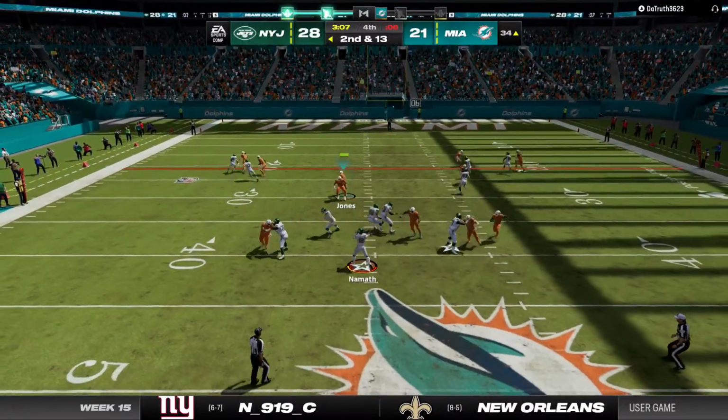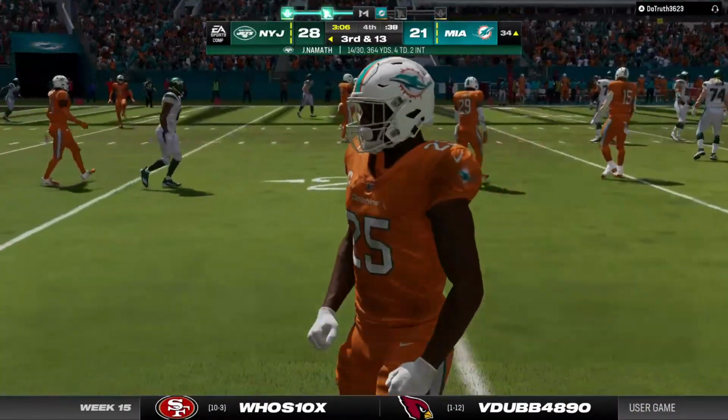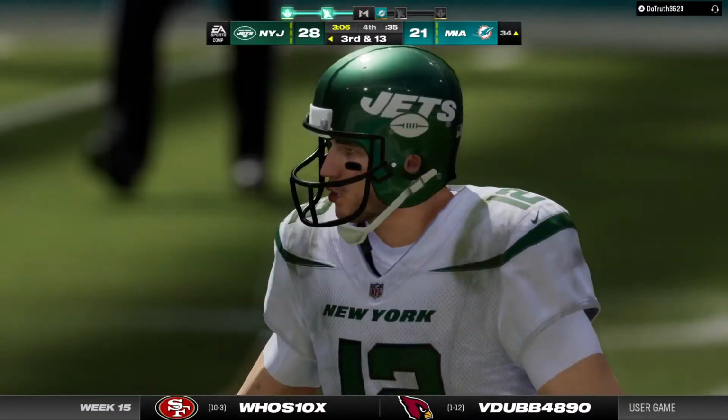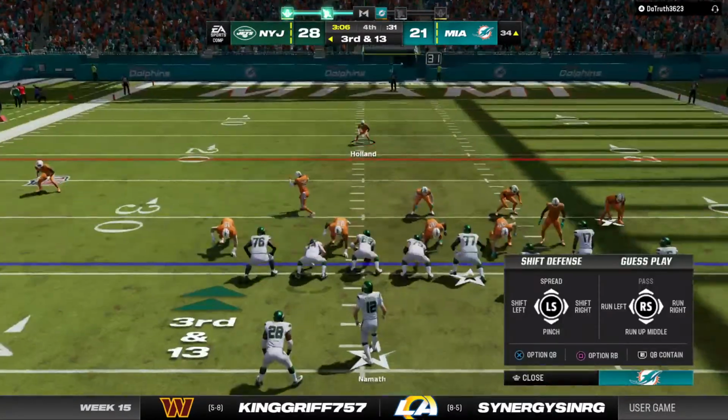Now Namath. And his throw's going to be incomplete. Well, he certainly thought he had a window to push that ball downfield, but as soon as he released the throw, the corner was there to slam that window shut.